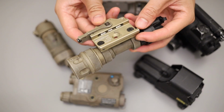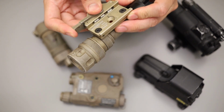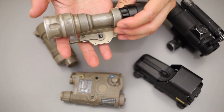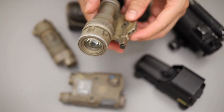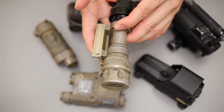I don't really know much about it. I just kind of impulsively bought it, but it is of the era. I don't think it's on the Block II list, but this was definitely used in the military. This light does have LEDs, so it's a little bit brighter, but it's not that much brighter. It's still a little outdated.